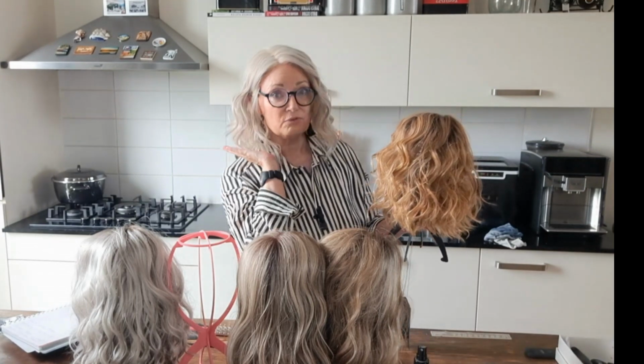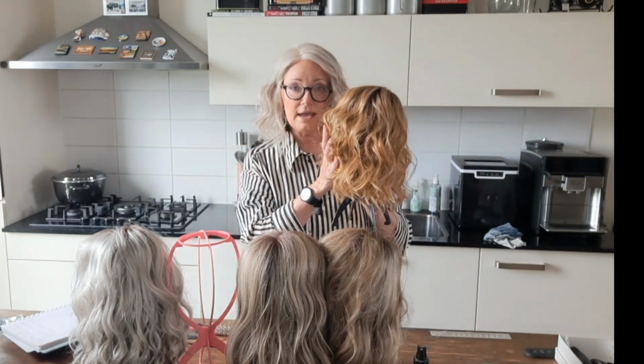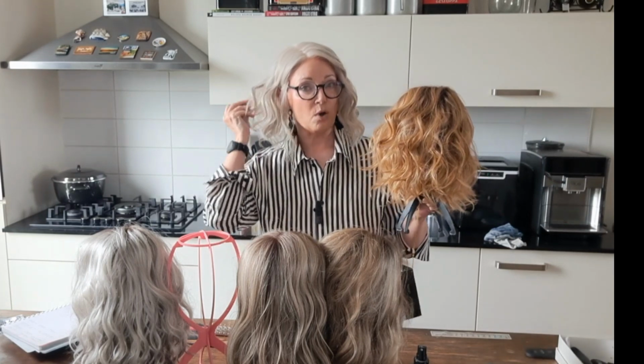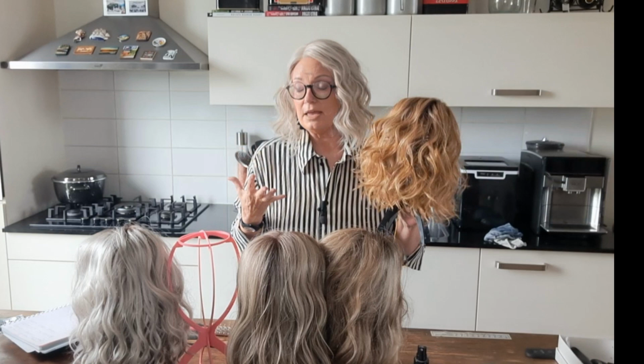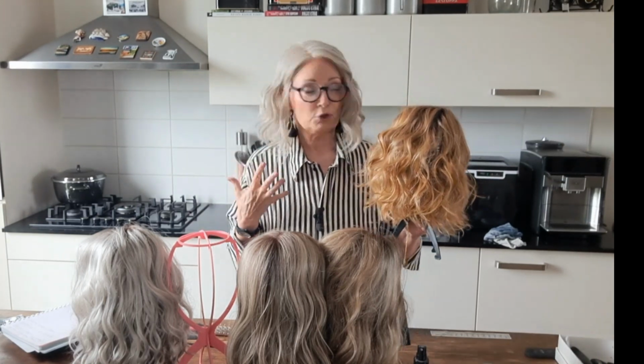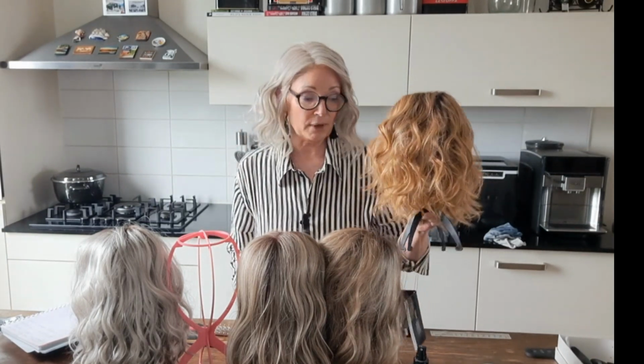I've had this one for a while, and so I've found that the wave pattern is looser. It may be caused because this is a heat-friendly fiber on this Belle Tress, so you can straighten this and curl it. And because I have worn this and washed it and all of that, it is probably heat from the sun, heat from my body. It's looser. So that can happen to a wavy heat-friendly wig.